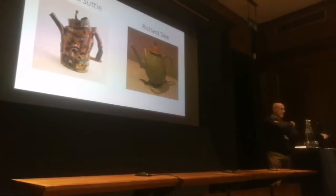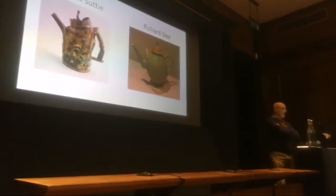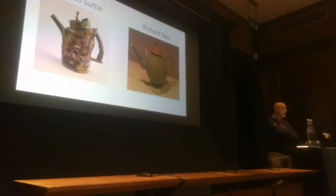Two teapots by eminent UK potters associated with the American funk movement, where the article is less to do with function and more to do with the object itself.